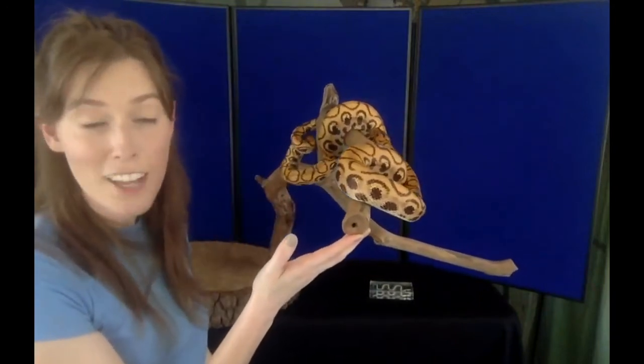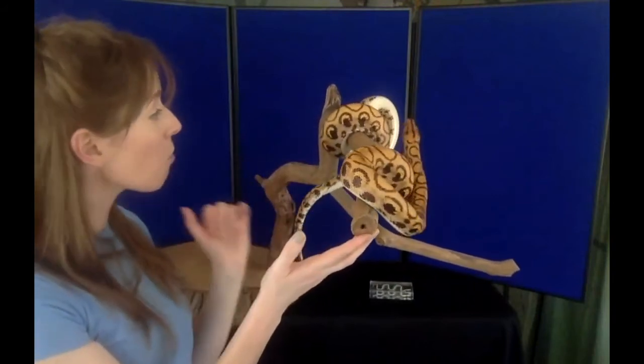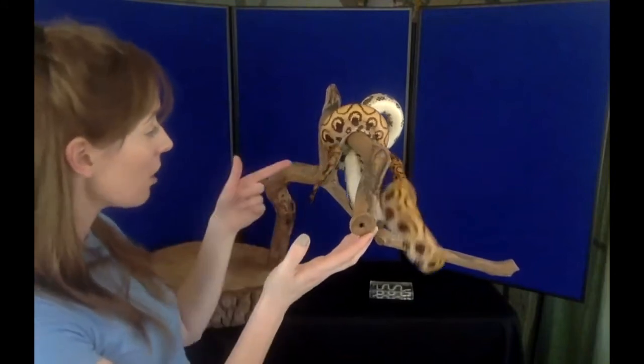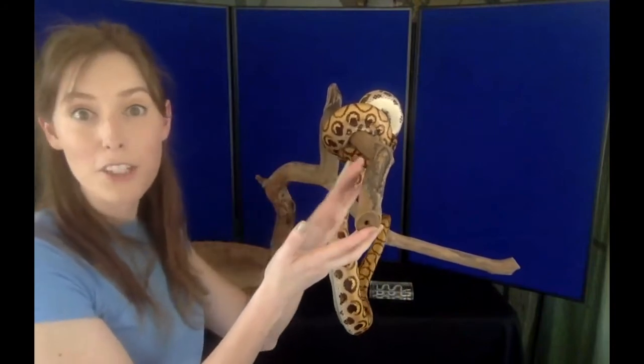So that behavior, not even just the physical things we're seeing, are all really great ways to be able to tell that he lives or is comfortable in the space. Look, he's even trying to recoil himself and anchor himself back up on this part of the tree branch.